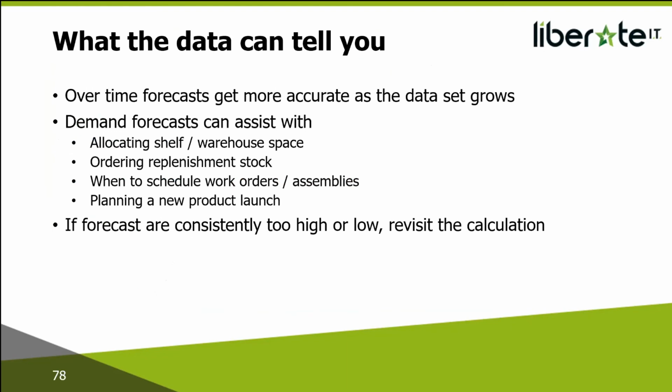Ideally, forecasts get more accurate with time as your sales leaders have more data to work with. Over time, you expect that forecast errors average out to about 0. Some periods you'll sell a bit more than expected and some less. If forecasts are consistently too high or too low, it's a sign that the forecast process needs revisiting.